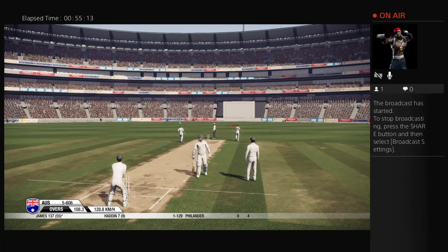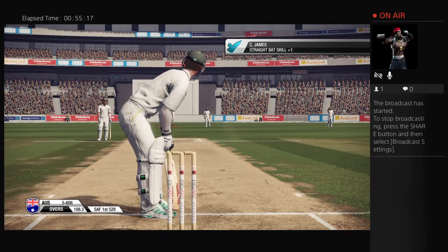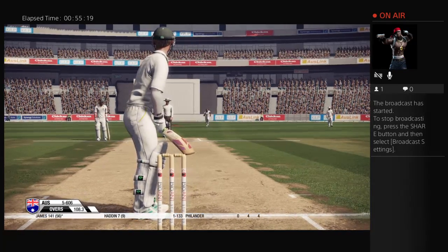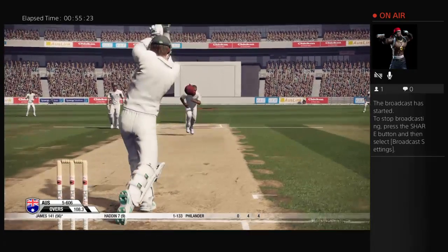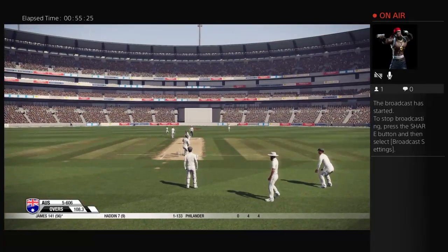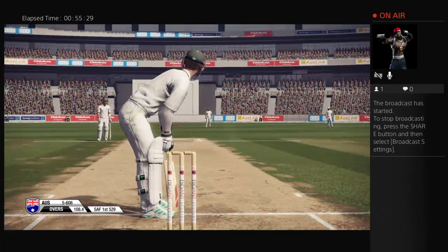One bounce and it finds the rope. Lovely shot. I couldn't have played that any better myself, Matt. The batsman was beaten all ends up there, and it sails past the bat to the keeper. Oh, ever so close to the outside edge.